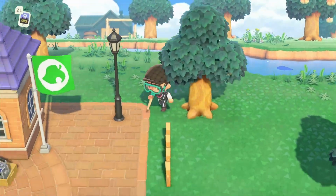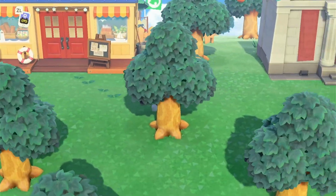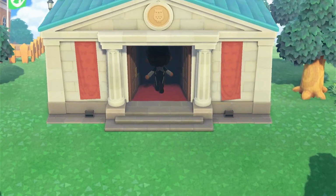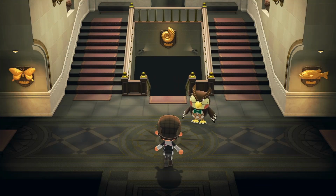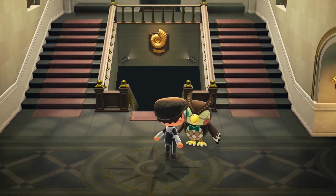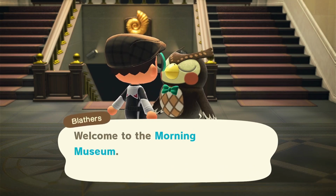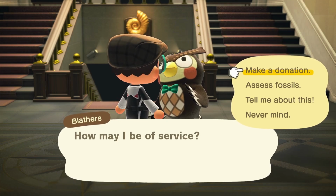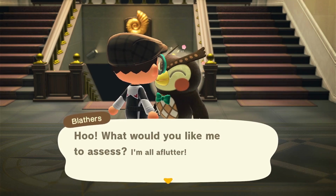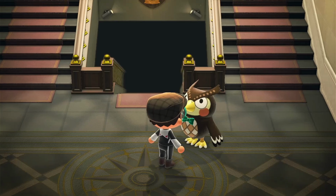Okay, so now if we head over here, we can go and assess these fossils. And the more of these we get, the more we can sell. Okay, let's talk to Blathers. Okay, let's assess these. So either we complete more of the museum or we can sell them. So it's always a good deal.